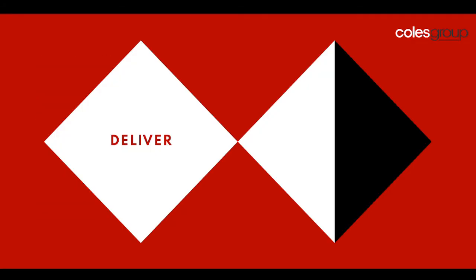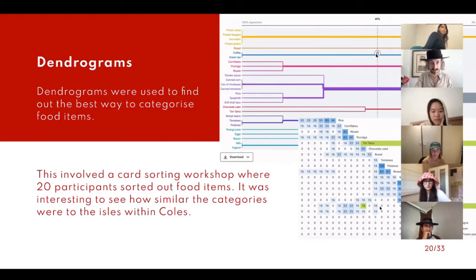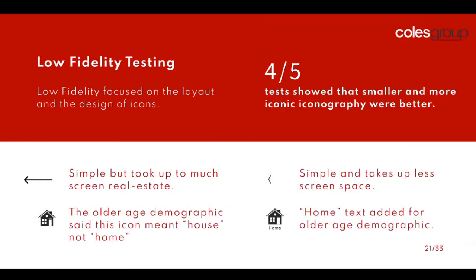After the user flows were drawn up, I moved on to the deliver phase for this case study. Dendrograms were then used to find out the best way to categorize food items. This involved a card sorting workshop where 20 participants sorted out food items. It was interesting to see how similar the categories were to the aisles within Coles. Then it was time to test the user flows.